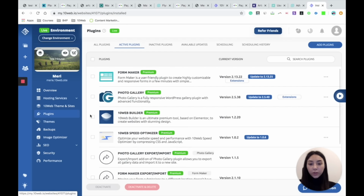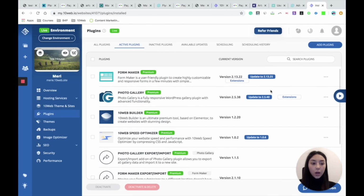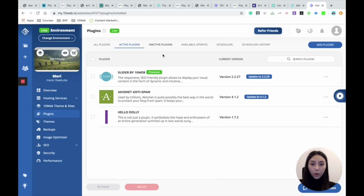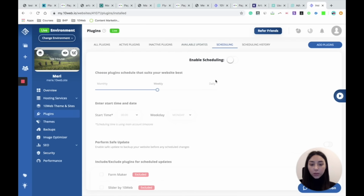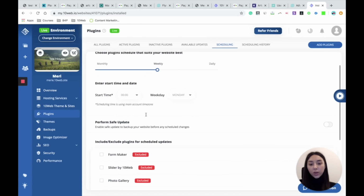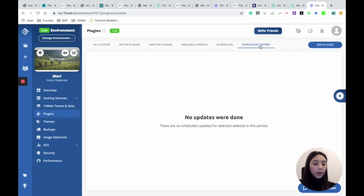So in the plugin manager section, you get the names of the plugins that you have. You can always update it from here. You can deactivate a certain plugin and many more. You can see your inactive plugins here. You can see the available updates over here. You can always schedule some updating. So if you want a certain plugin updated every month, you can pick that. You can enable your scheduling. You can pick monthly and go ahead and do that. Or if you don't want a certain plugin to be updated at all, you can do that from here as well. And then you can see the scheduling history, of course.